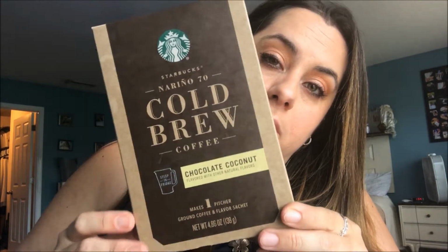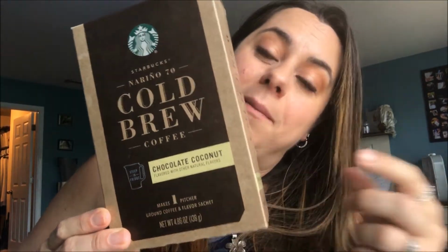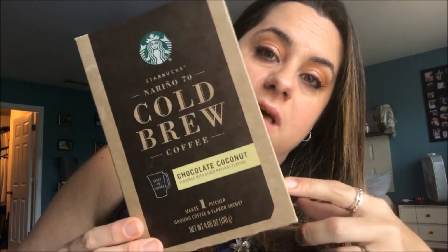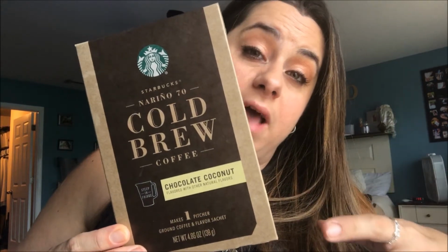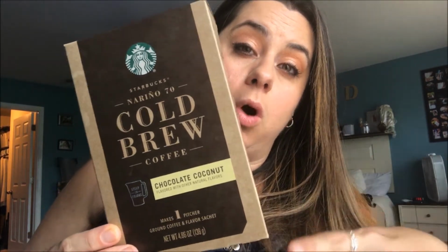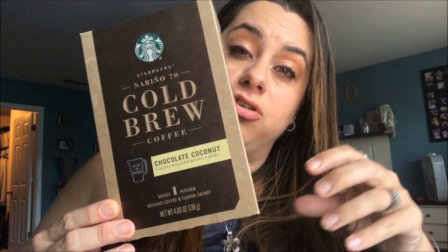Now, I got this at Starbucks. I'm on a tongue twister thing today. I got this thing at Starbucks. It was $7 for this box. It came with 2 of these satchels of coffee grinds and then 1 of this chocolate coconut satchel, and you basically just stuck the pitcher in water for 24 hours overnight, and the next day you took the satchels out and you added some more water. And I have my Aquasana water, so that makes everything taste fabulous anyways.